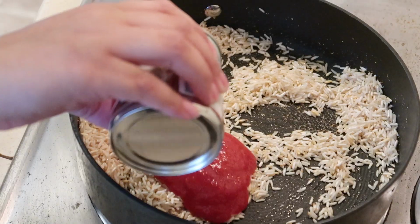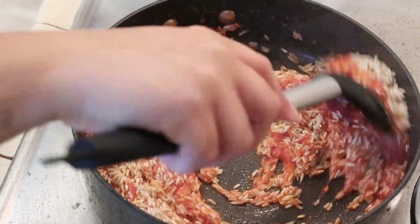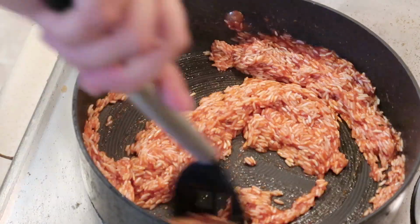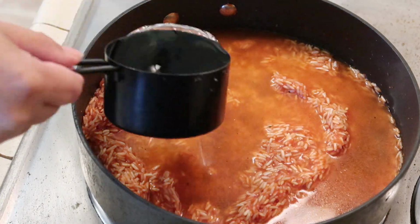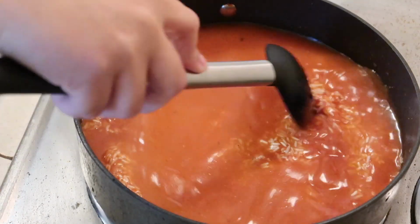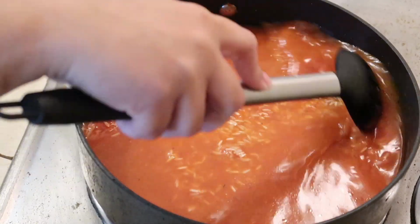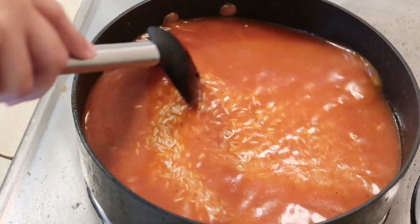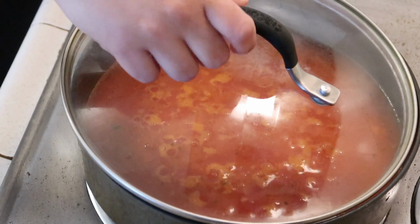Next, I'm going to add in half of an 8-ounce can of tomato sauce. I'm going to cook this up just a little bit and then I will add in my water. I'm going to add in 2 full cups of water and then I'm going to add 2 teaspoons of chicken bouillon powder. I'm going to give this a nice mix and make sure everything is well combined. I'm going to bring this up to a rapid simmer or boil and then I'm going to put a lid on it and turn the heat down.